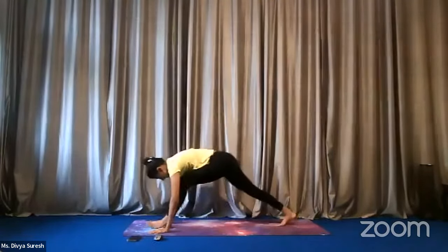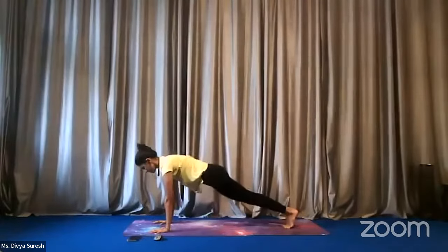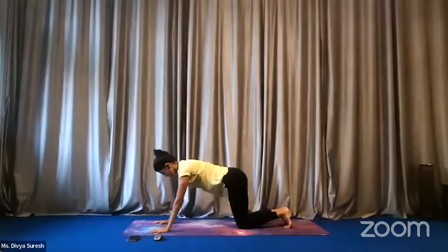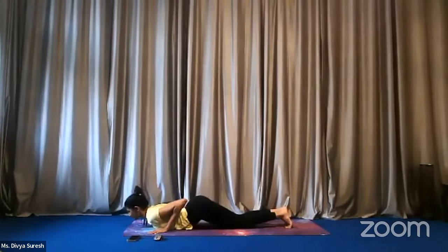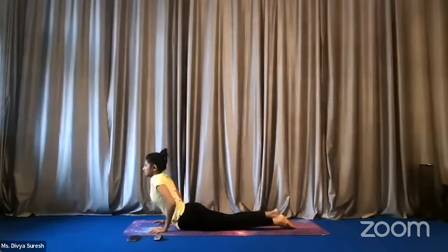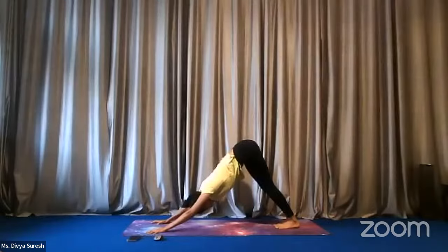Chatvari, right leg back, ekapada prasarna. Pancha, left leg back, dvipada prasarna. Shut knee, chest and forehead down, sashtanga namaskara. Saptam, bhujangasana, chest up. Ashtam, hip up, bhudarasana.